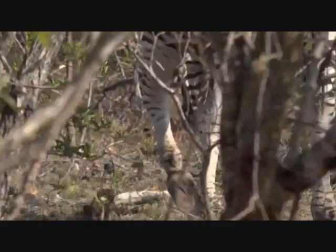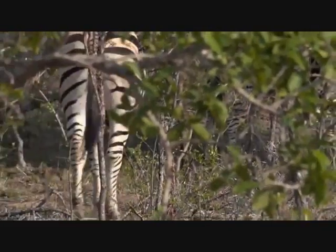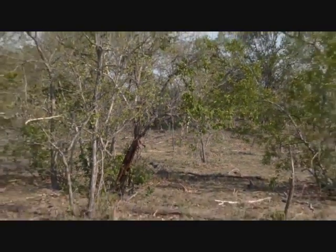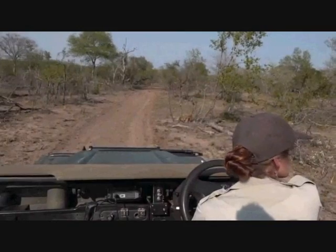Here we go. I think he feels satisfied now that this male has learnt his lesson. They're those strong hooves and powerful legs. You definitely don't want to mess with a male zebra and his harem. It will be an interesting experience.